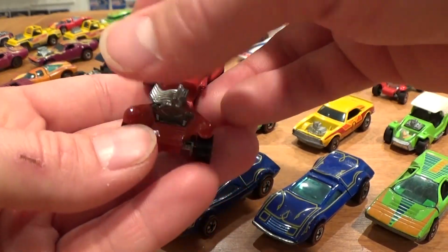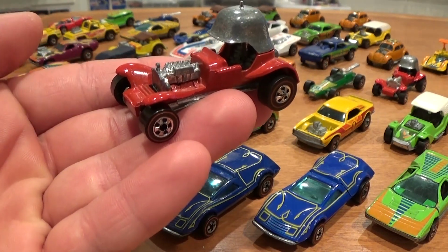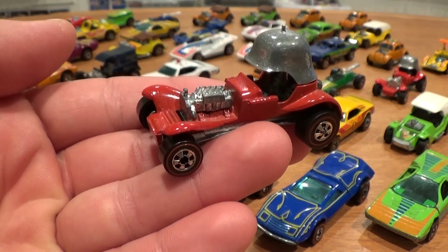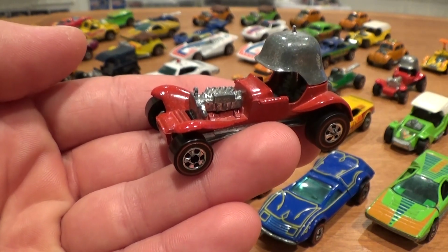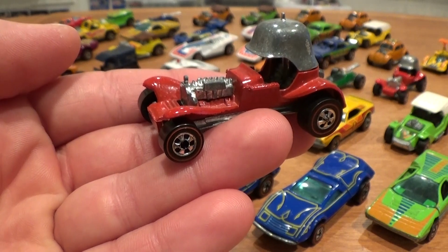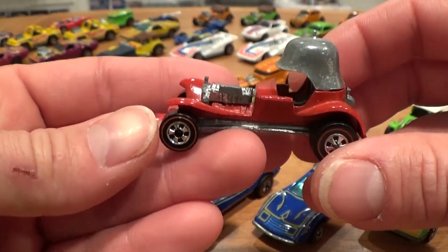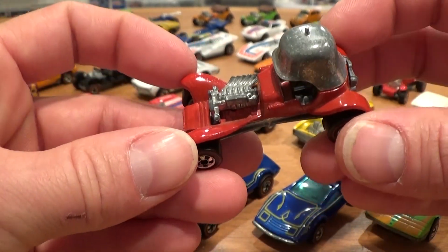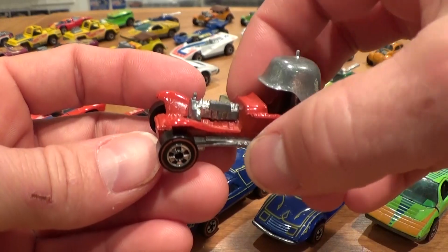This casting was dropped after 1977 until the 1993 recast for the 25th anniversary series, vintage series I should say, and has been used since then quite often, right up until 2012 in the Hot Wheels Boulevard series, which I believe is red in that one, as a throwback featuring real rider wheels, however.